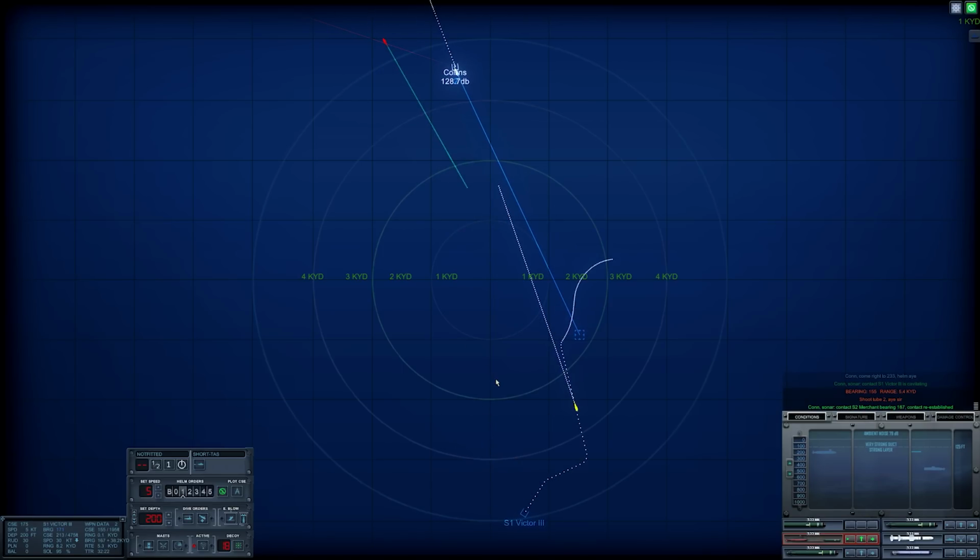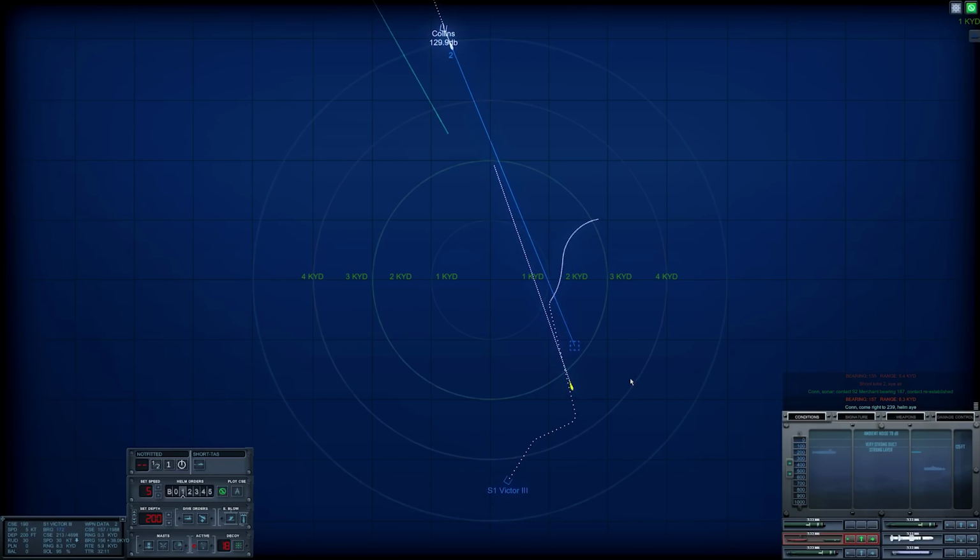Con, sonar, regained contact on Sierra 2, bearing... Make sure one, we've got eight, the first shot seven. Off. Come right, we're going to run 92 degrees, 3 to the torpedo. Nine, helm, aye. And again, we're going to pull... well, actually, we'll leave ours as is.